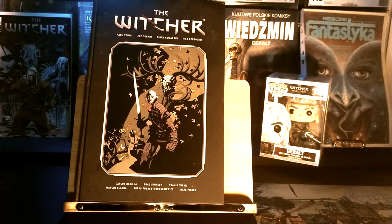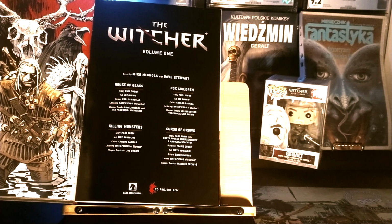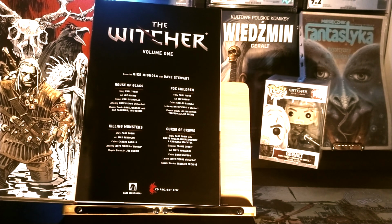But this is going to be mostly centered around the actual library edition of the book. So this collects House of Glass by Paul Tobin, and the art's by Joe Carrillo. This also collects Killing Monsters, Fox Children, and The Curse of Crows. So I really enjoyed it.